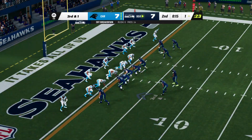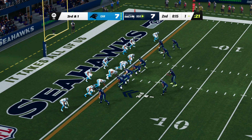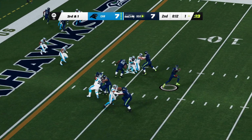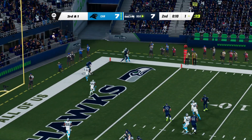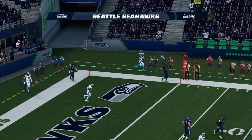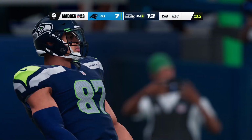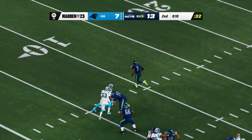Ninth play coming up here on this drive. This is third and a yard. From the gun, here's Smith. Flush to his right. And he's got it. Caught in the end zone for the Seahawk touchdown. Noah Fant in the final seconds of the first half.